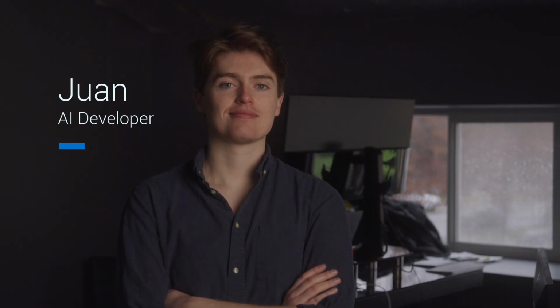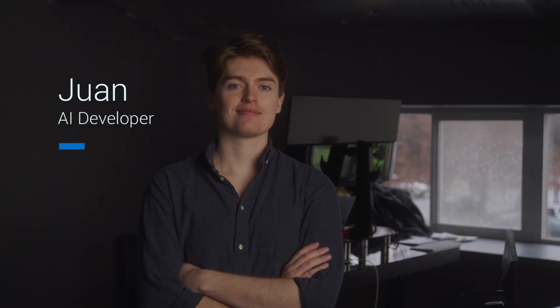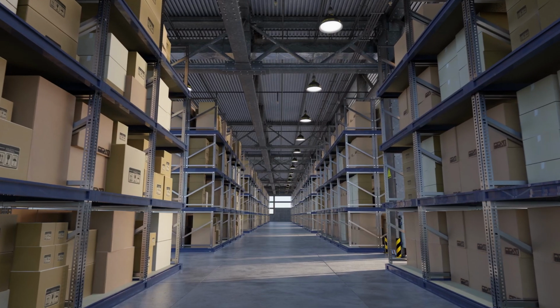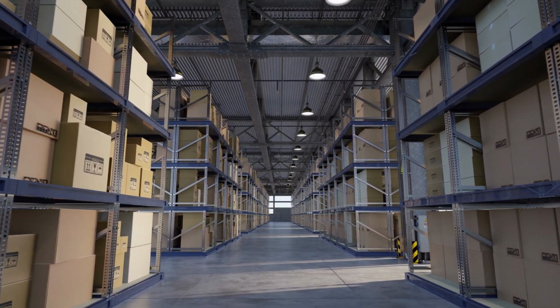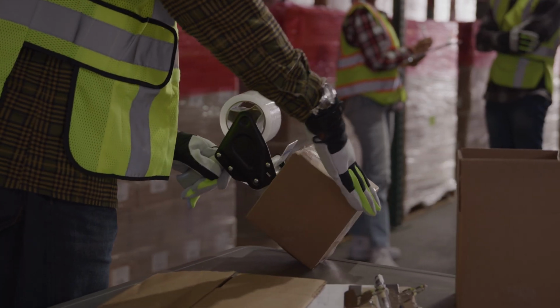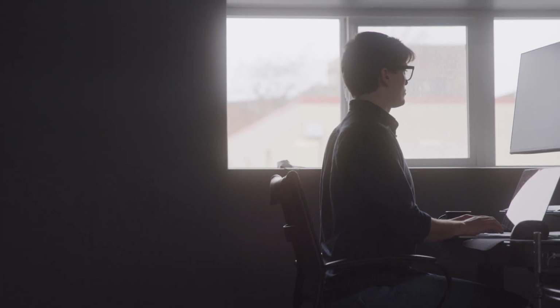Meet Juan, a dedicated developer at a retail company. His mission? To create an AI chatbot app that provides interactive support, helping employees check stock and inventories in real time. But there's a challenge. With warehouses like theirs, the need for a simple, secure, and cost-effective solution is important. Juan knows the solution lies in running AI workloads directly on the device.